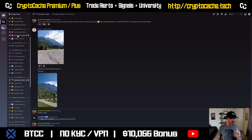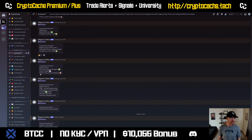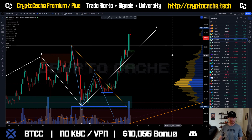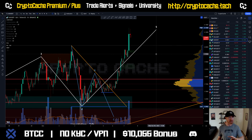Quick congrats to our community, of course, for some nice profits outside of SUI. BTC, Bitcoin, 28%, and Aptos, 22% as a rough estimate there. Those were just trades taken leading into the weekend, Bitcoin long, and then of course we had an SUI short and Aptos short. So take a look here now at this coin.